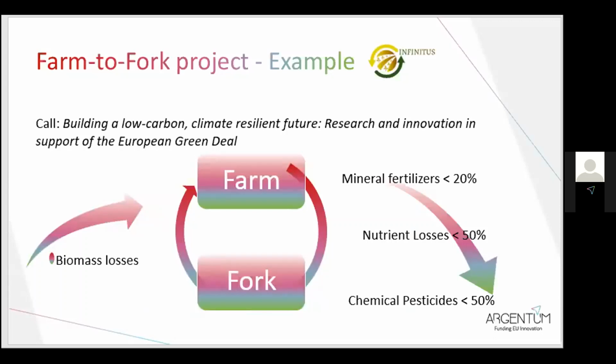This is an example of a project that we took part in. The project is part of the EU Green Deal. It is called Farm to Fork, and it is one of the objectives of the Green Deal. Here you can see how Infinitus demonstrates how new agri-food systems can be created via transition towards a sustainable, systematic approach, following a new concept entitled From Farm to Fork and Back to Farm.